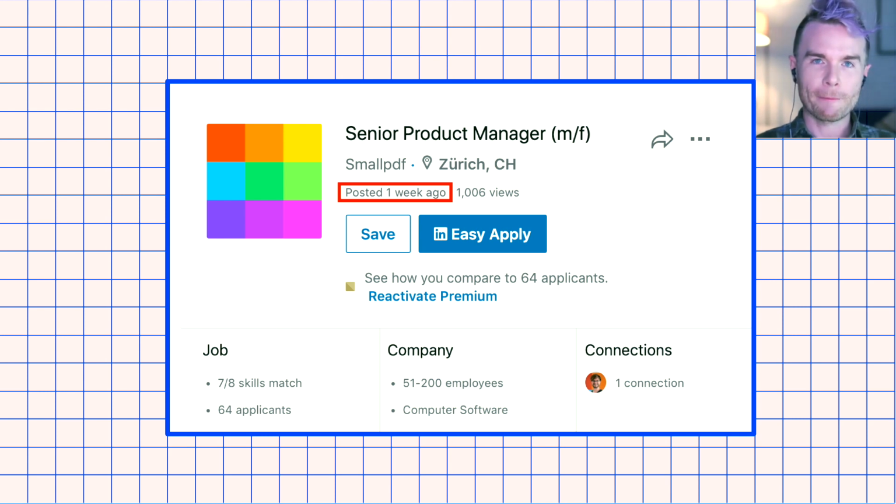So just keep that in mind, that apply now is not a sure route to success. It's highly likely you will be rejected without them ever viewing your profile or checking out what you're capable of. And I looked just now to see if Small PDF is still advertising, and that position is still available.